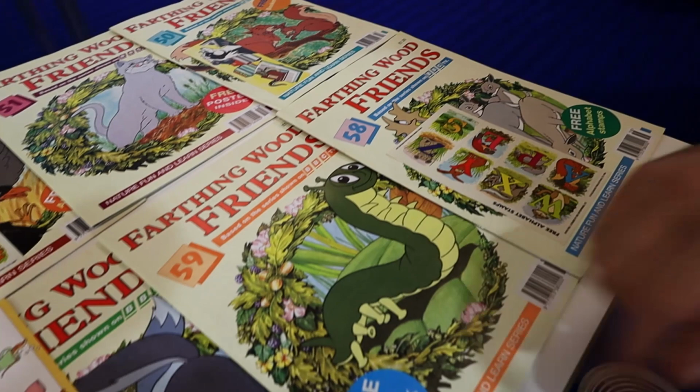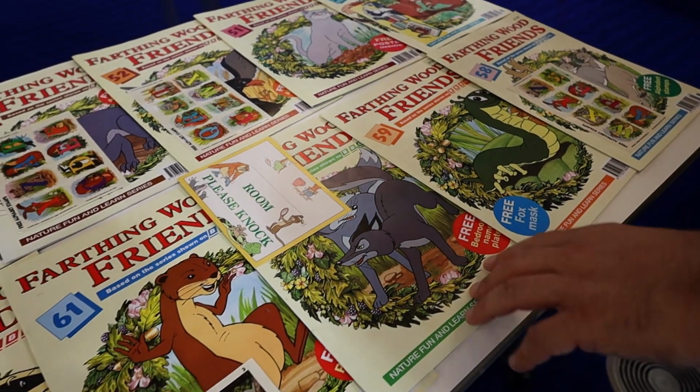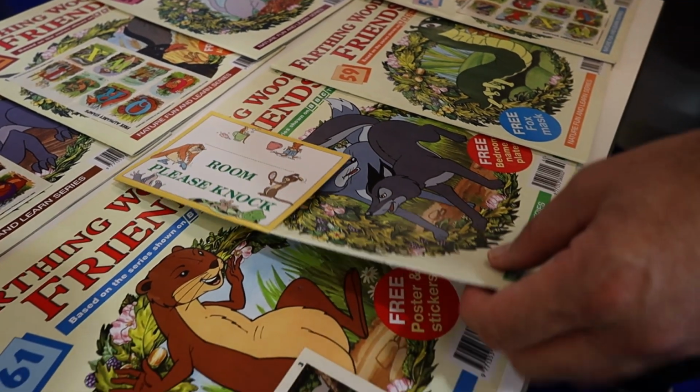59 had the second mask, which was a fox mask. 60 had a free bedroom nameplate. So you can write your name here and hang it outside your bedroom.